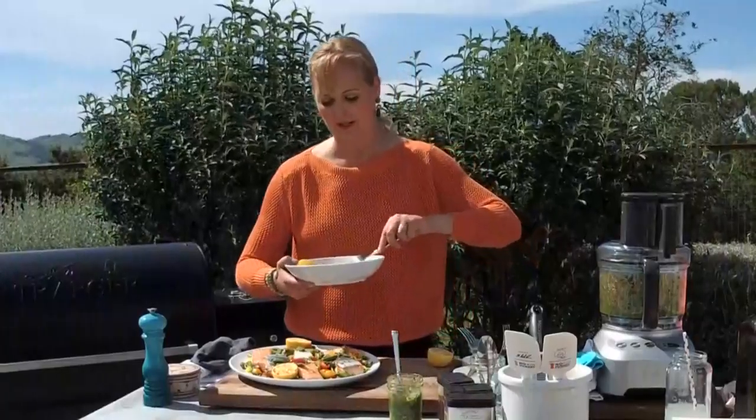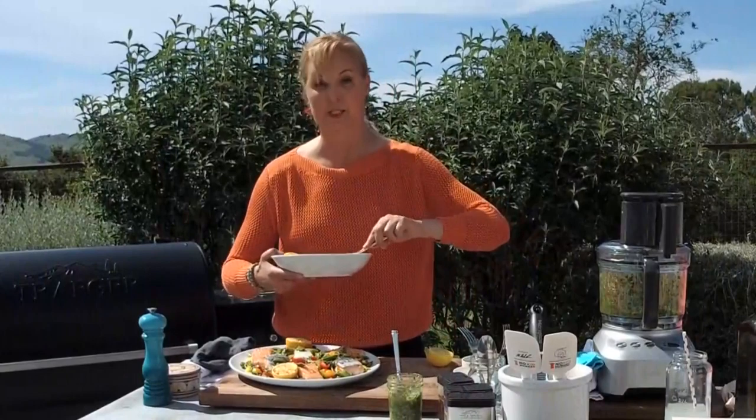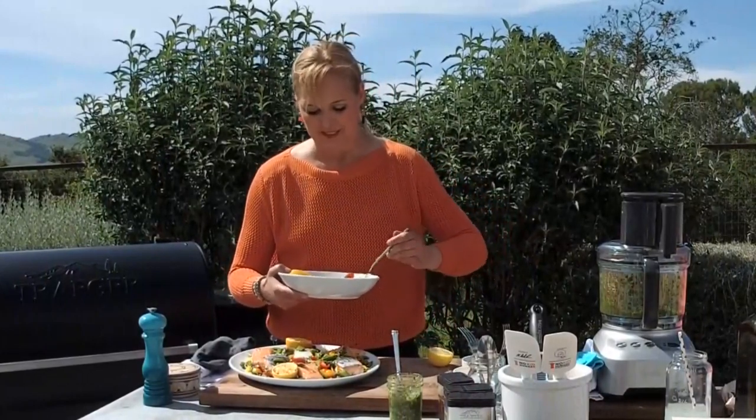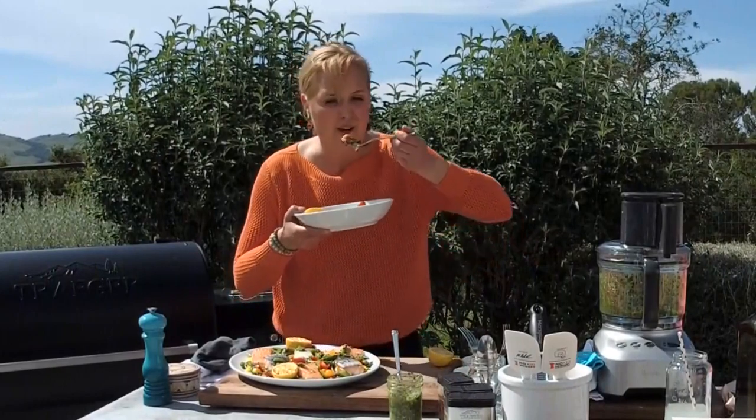Let's see what we think. Oh, first of all, the salmon skin is crispy, which makes me so happy. But let's get a bit of all of these flavors together.